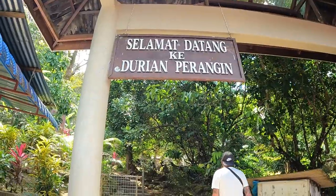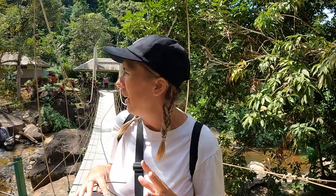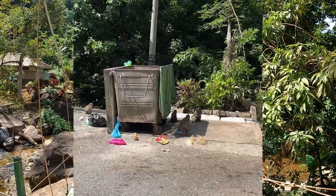The Durian Perangin. It is one of the most popular waterfalls here. I think there's like 3 main ones. We've been 2 out of 3, I think. But let's go and have a look around. Supposedly it's quite steep up, but it looks absolutely beautiful. And there's loads of monkeys when you come in. So monkeys greet you, because there's a bin there. If there's a bin there, there's monkeys.